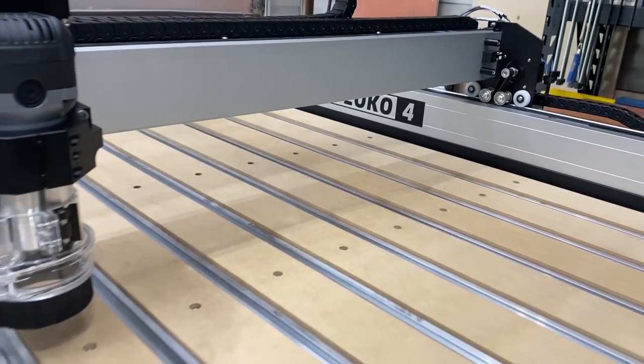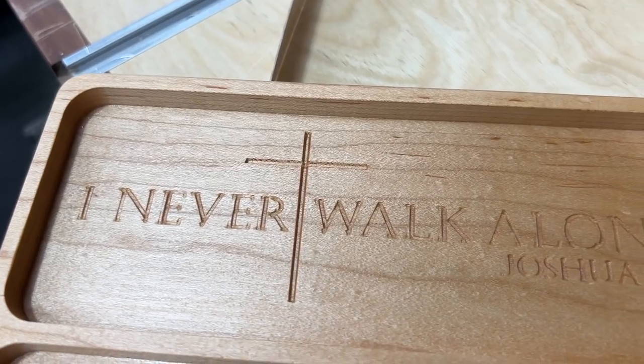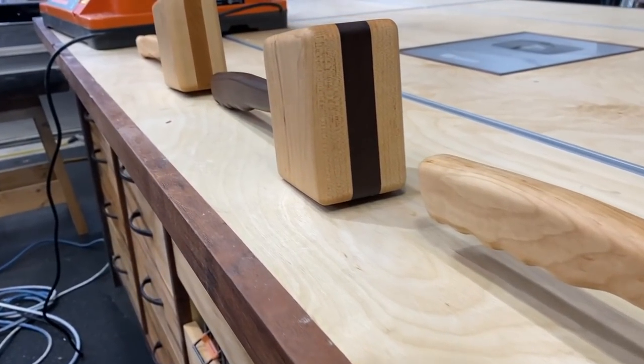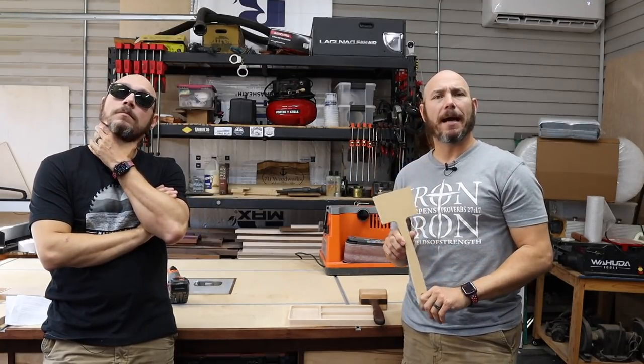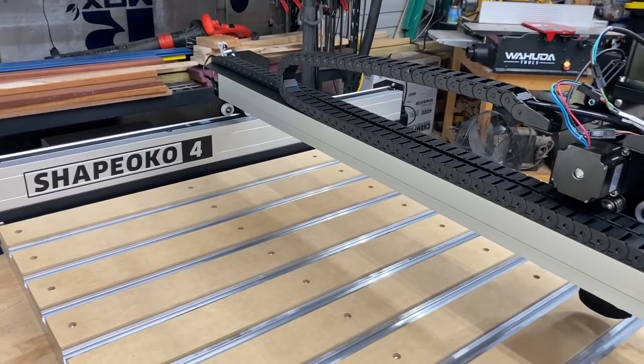The CNC has had a big impact on the shop. It's brought in another stream of income. It's an employee of the shop that I can make work when I don't feel like working. It's allowed me to do a lot of things that I wouldn't normally have done, like make these catch-all trays, as well as these mallets that we have for sale now, as well as the mallet templates that we offer to people to be able to make their own mallets. Stuff like that is not possible or not easily possible without a CNC in the shop.